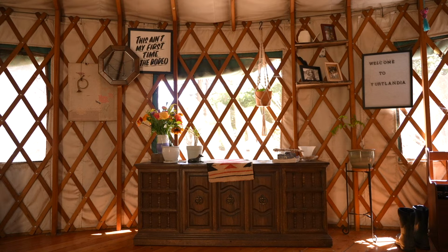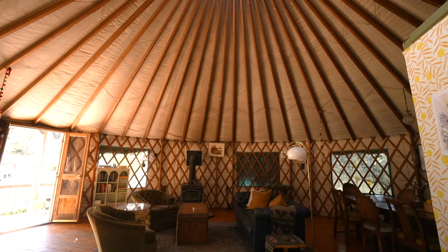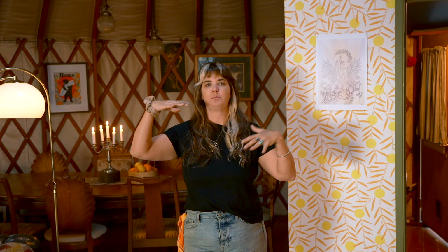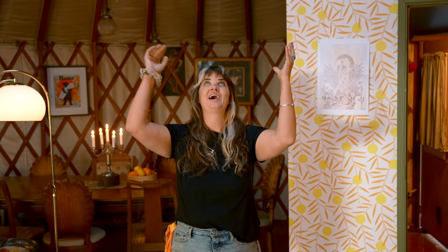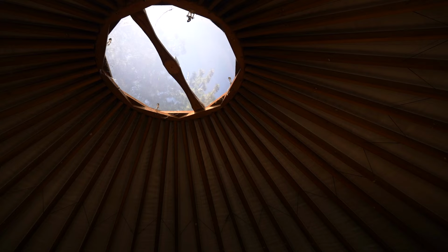Most yurts have a dome skylight above them. You can open them in the summer and close them in the winter, but they always let a lot of light into the space. And it's really cool when there's a full moon. I call it the headlamp when the full moon is beaming down on us and showing that bright light even in the evening time.